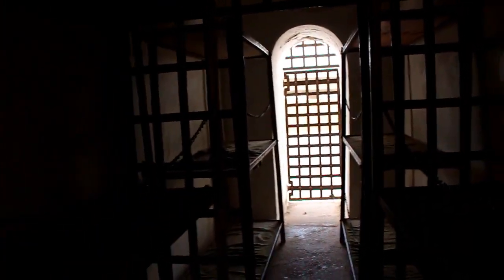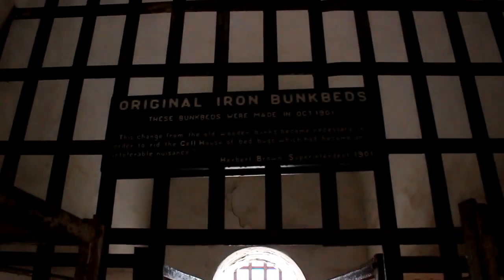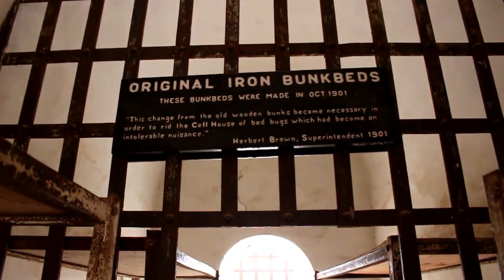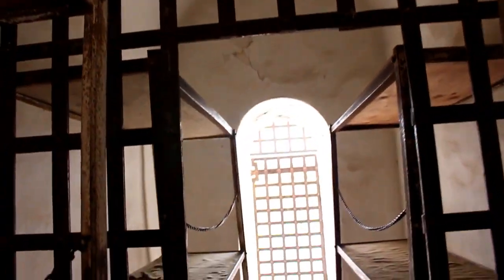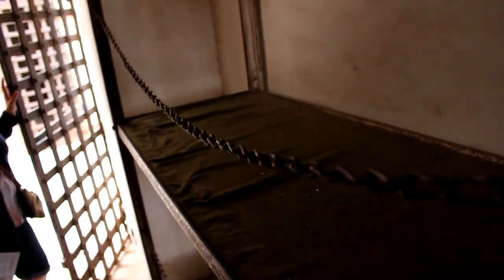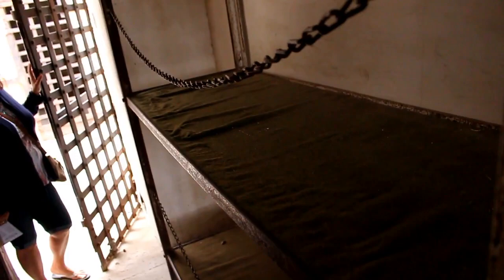Look at this. Oh, hopefully this turns out, but wow, look at the sign. They had to go to iron because of the bed bugs. Ew. This isn't even long enough for you, let alone an adult. No. That's not even 6 foot, is it? I don't know. Dadgum. Wow.